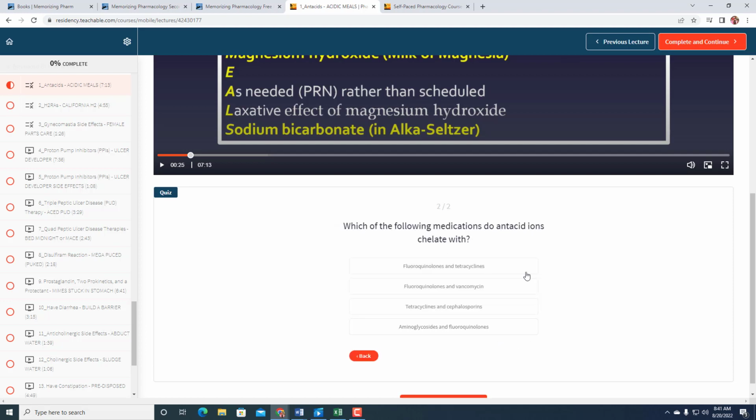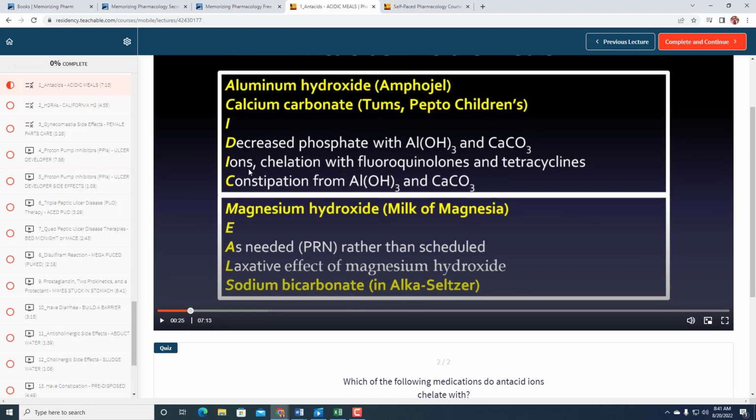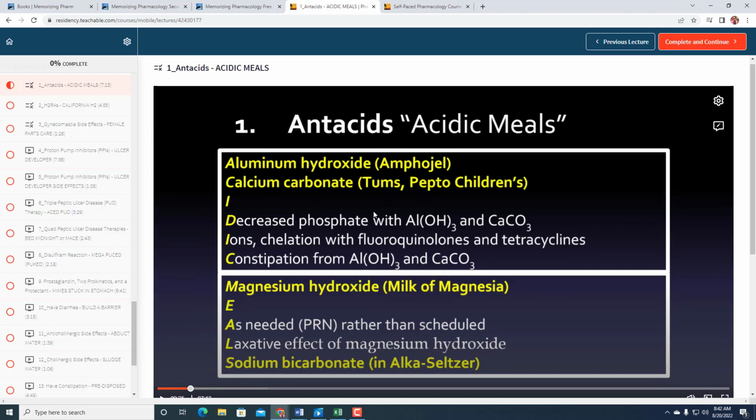Then hit continue. Which of the following medications do antacid ions chelate with? So again, chelation is that binding of a multivalent cation, so a +2 or +3 on the periodic table. So it's so important to have just a little bit of chemistry knowledge. We're looking for which medications those are, and we see, okay, ions, chelation with fluoroquinolones and tetracyclines. It's the I from acidic meals from the mnemonic. Let's do a little check, and that one's correct. Okay, so that's the way that this edition works.